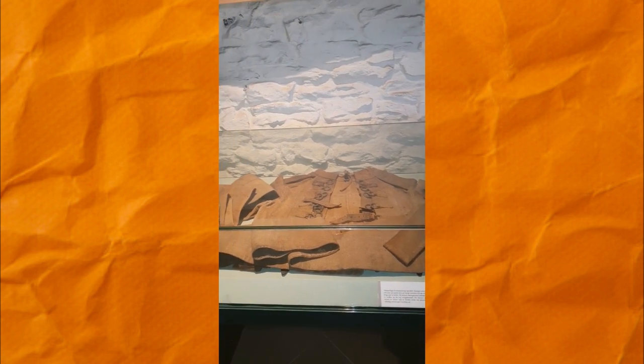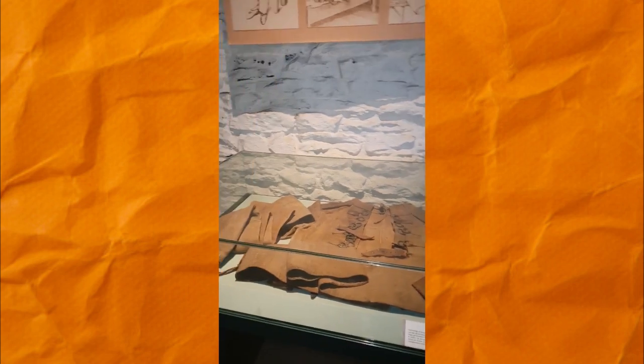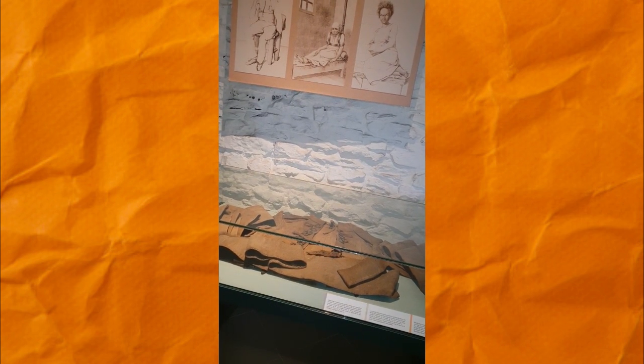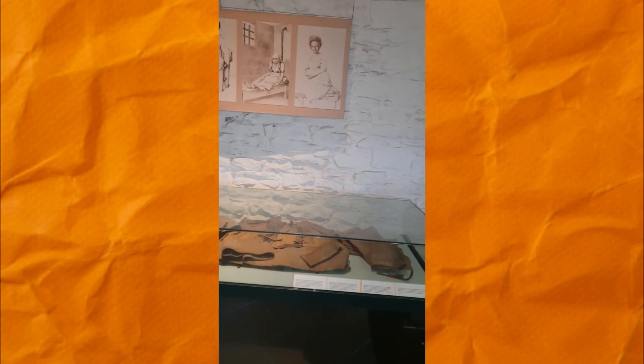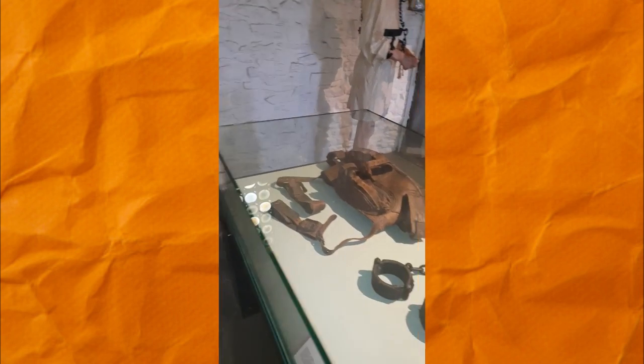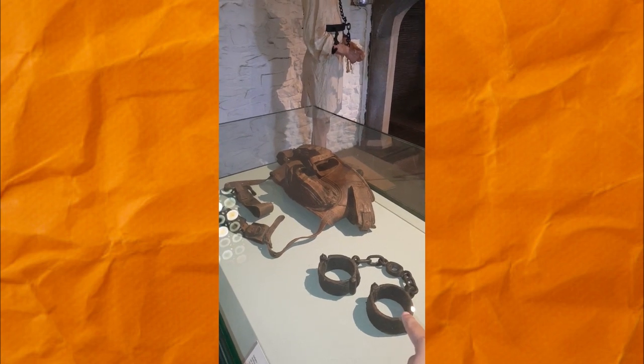I guess this is a resting cup. Is that how we use that? They put it around the body of the person. Then yeah, this is how they put that thing. And this is the real hand cup. Okay, this is the old hand cup.